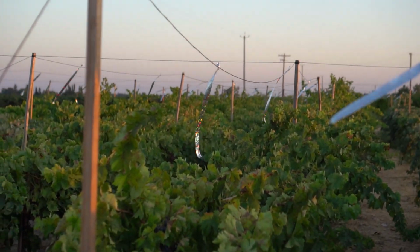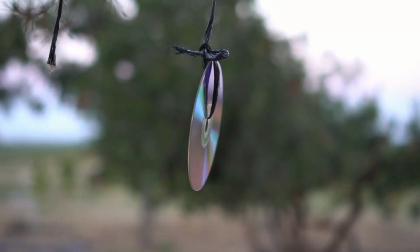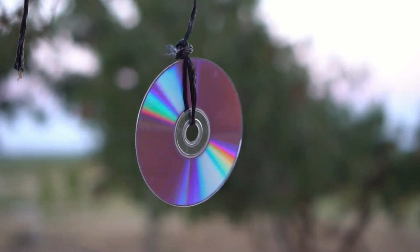The birds were eating my ripe and delicious grapes, so I put this iridescent tape right on top of the trellis. Another technique you can use is just use old CDs. Just hang the CDs off your trees or your plants, and that will help to scare the birds away as well. And the amount of grapes I was losing to birds significantly decreased.